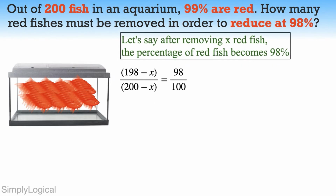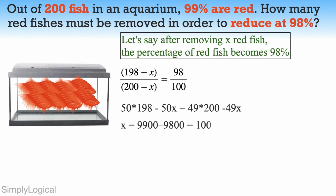After simplification, the equation becomes 50 times 198 minus 50x equals 49 times 200 minus 49x. So x equals 9900 minus 9800, which is equal to 100. So now x equals 100. So it is tough to imagine that we will have to remove 100 fish out of 198 red fish to bring the percentage down by 1% in a total of 200 fish.